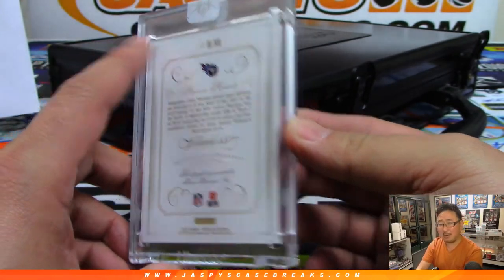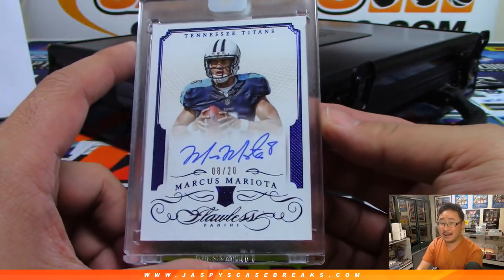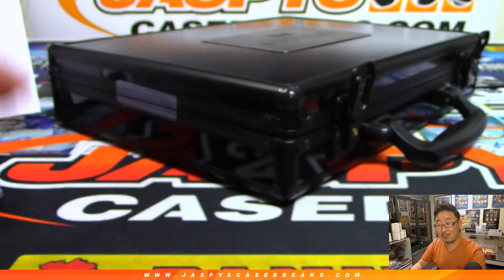Ed Ramos. This could be a breakout season for Mariota. What do you think? I feel like he's always been on the cusp. Could be it. Ed Ramos with the Titans.